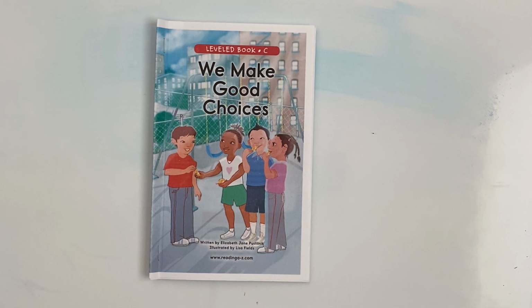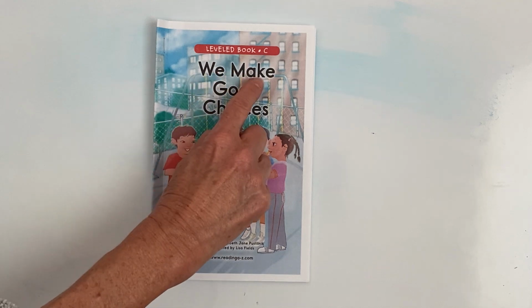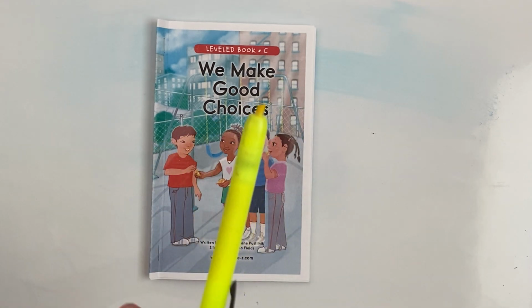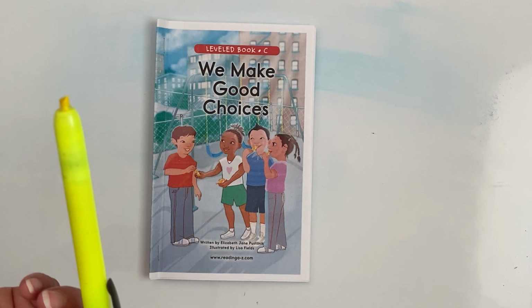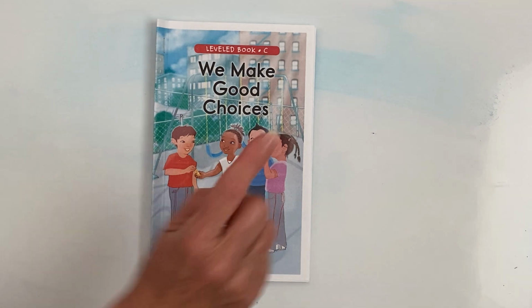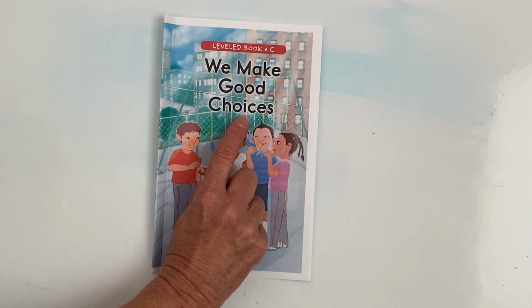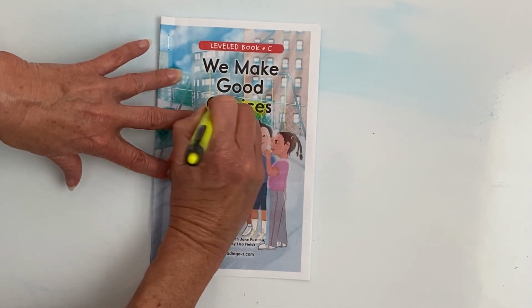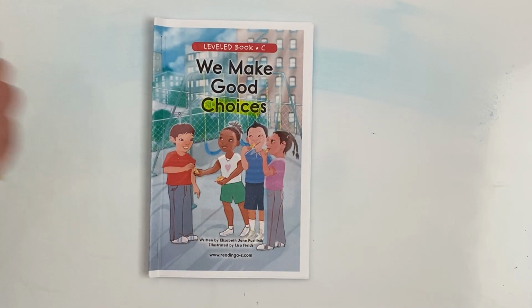It is time for us to have our second reading lesson with our new book, We Make Good Choices. So what I'd like for you guys to do today is get your book out, and you are going to need a highlighter. You can use any color highlighter that you would like. And after you get your highlighter, I would like for you to find the word choices on the front of your book. Choices. Did you point to this word? Very good, because that's the word I want you to highlight. And the reason I want you to highlight that word is because our book is all about choices.